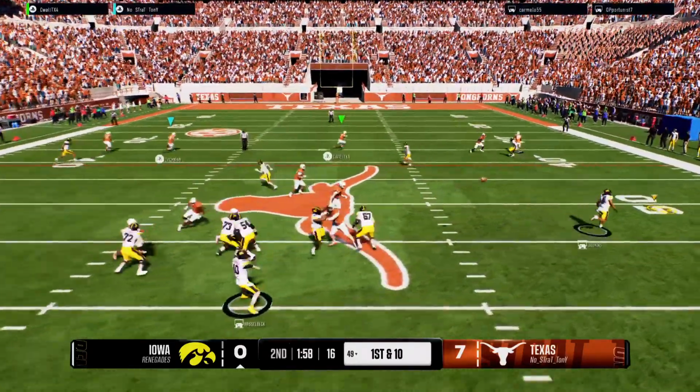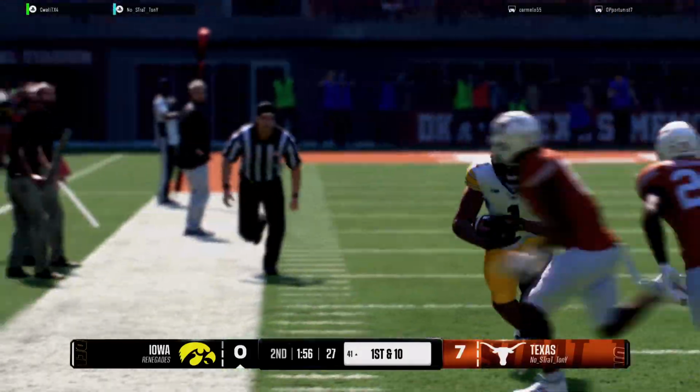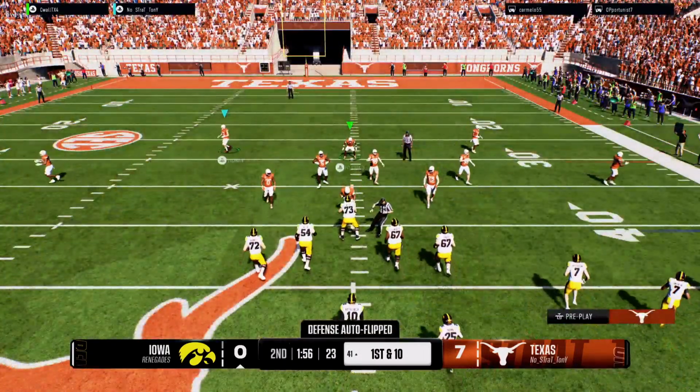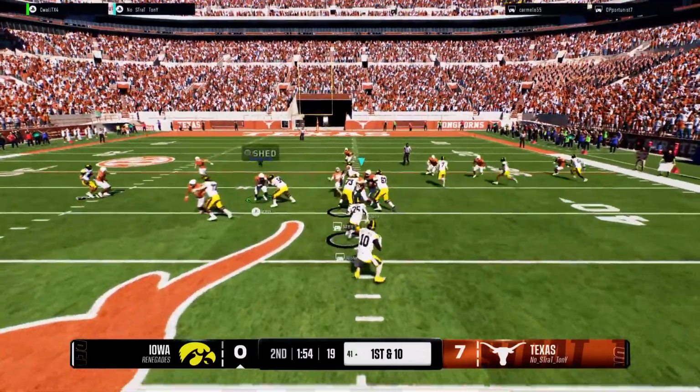Wants to throw on first down. Finds his man. It's Judkins. This offense is just so dynamic because they've got playmakers at all the skill positions, right? We just saw a big play in the running game. Now we see one in the passing game. There's not one dude that you can key on here if you're on defense to try and slow them down.